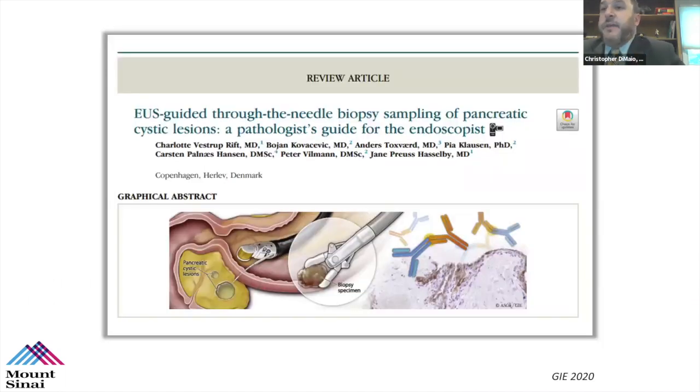This is a little bit beyond the scope of what we're going to talk about today, but this was also recently published in Gastrointestinal Endoscopy, a really wonderful paper, which is a pathologist guide for the endoscopist. I think it's a great article that is applicable to both us as endosonographers and to pass along to our pathology colleagues.